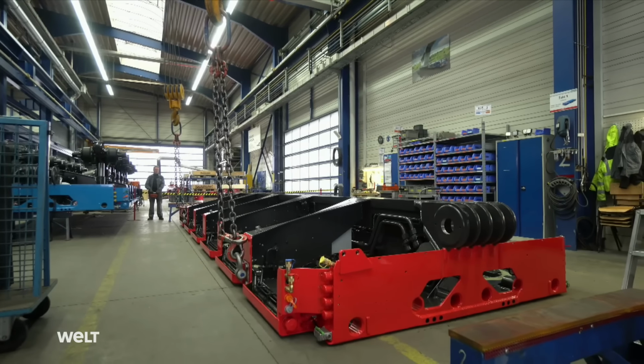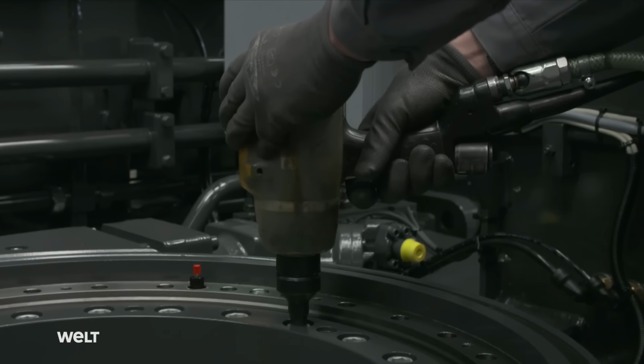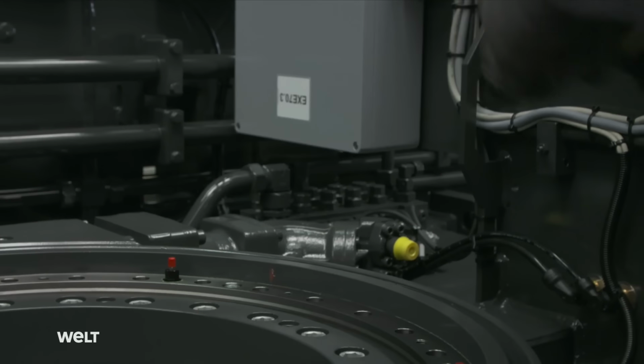Before installation, fitter Jürgen Taufratshofer scrapes clean the bottom of the swivel head so that it can be mounted precisely onto the chassis. He then checks that the hydraulic connections on the worm drive actuator are clean. Dirt in the hydraulic fluid can damage the entire system. Now, the fitter bolts the inner ring of the swivel head to the chassis frame. The swivel head must sit absolutely rock solid. The 24 bolts are therefore tightened to a torque of 220 Newton meters.